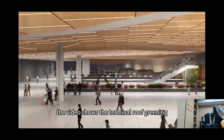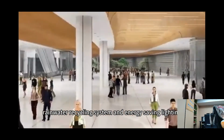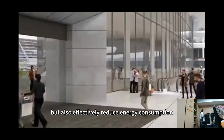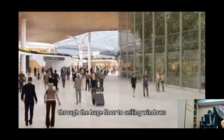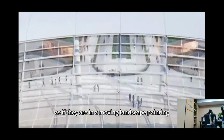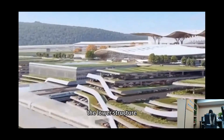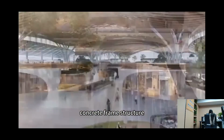The video shows the terminal roof greening, rainwater recycling system, and energy-saving lighting measures, which not only beautify the environment but also effectively reduce energy consumption. Through the huge floor-to-ceiling windows, passengers can also enjoy the natural scenery around the airport, as if they are in a moving landscape painting. The lower structure of the terminal adopts reinforced concrete frame structure.